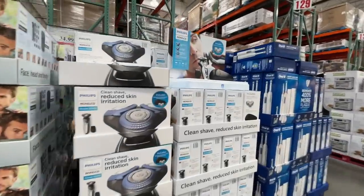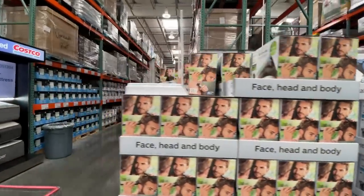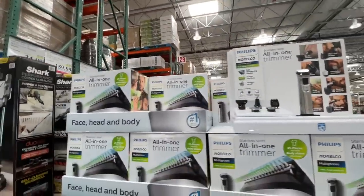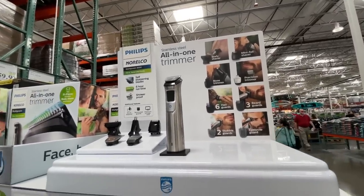They've got all the shavers out. They have a Philips Norelco, which ironically is like the very first big gift that I got for Alex. I mean, it seemed like a massive gift, you know what I mean? It was like $60 or whatever. They have this Philips all-in-one shaver. This is $35, normally $50.